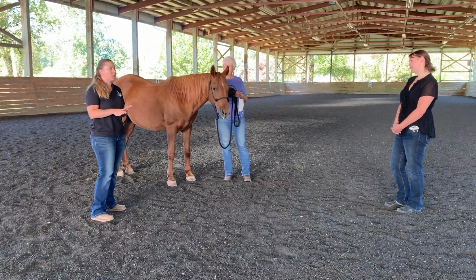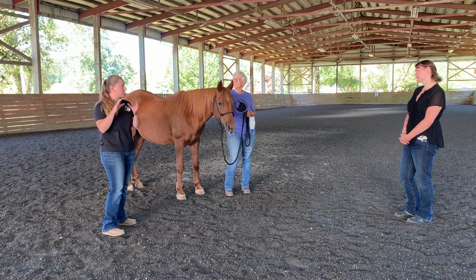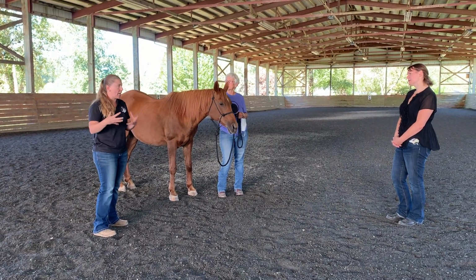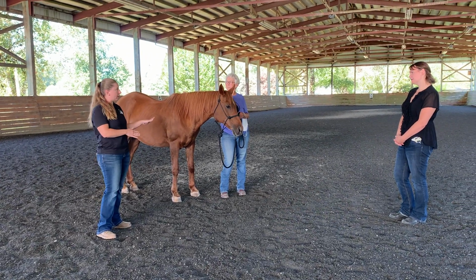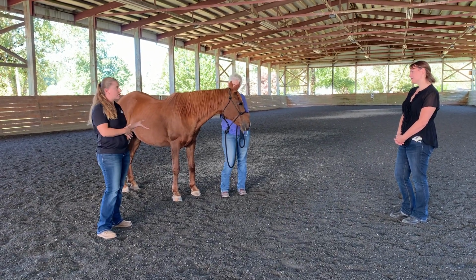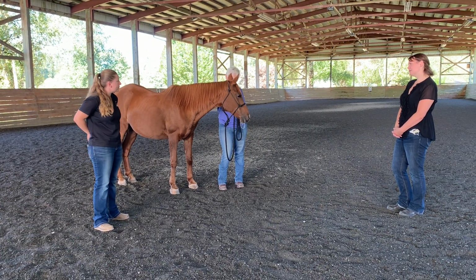Also, because of her teeth, we are worried about choke. We don't want her to get mouthfuls of lots of big hay and have an issue with choke. We haven't had any choke, but we've also been cautious and let her graze on grass, but not have hay.